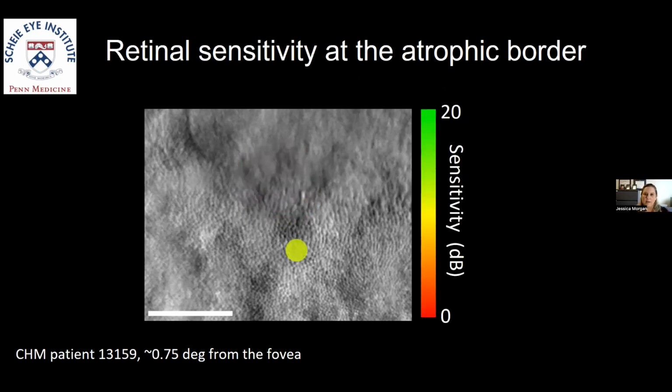And so here now is that adaptive optics microperimetry spot that we were able to test in this particular patient. What I'm showing is the true size of the stimulus that was used. In this case, we did stimulate about a dozen cones altogether. But with this adaptive optics microperimetry technique, it has been demonstrated that you can stimulate down at the level of a single cone photoreceptor.